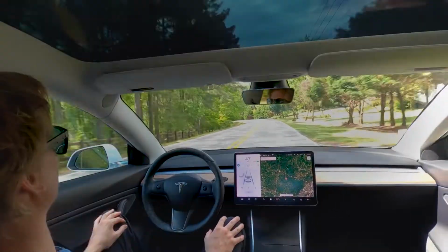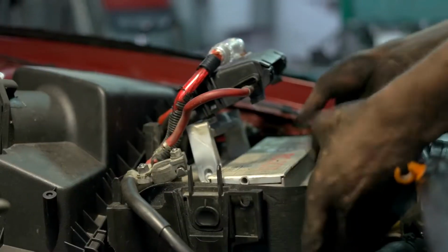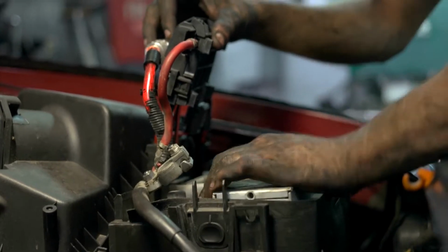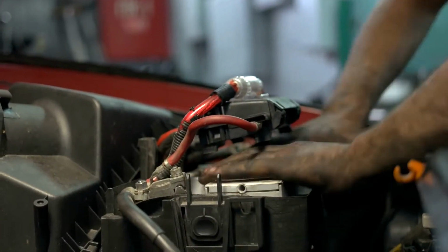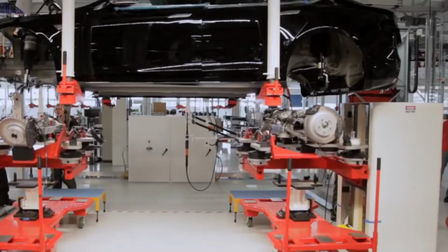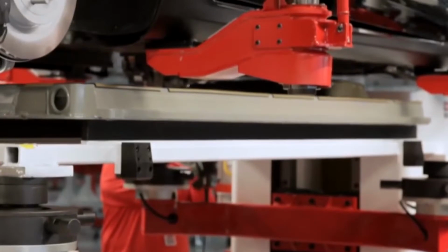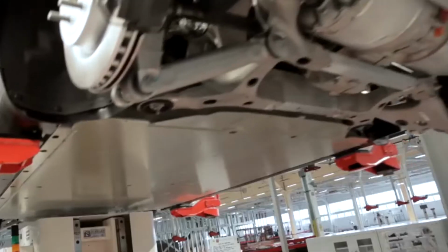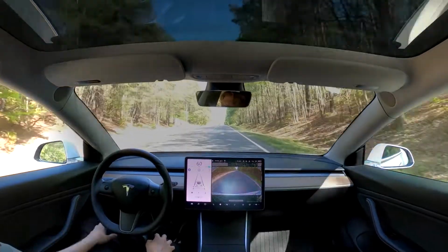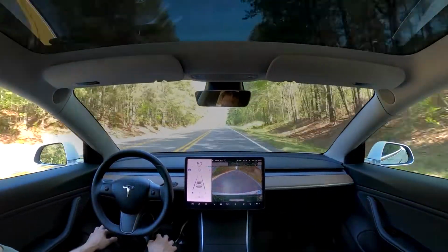But let's take a step back and talk about where that power comes from: the battery. EV batteries range from about 20 kilowatt hours to 100 kilowatt hours. This number represents how much energy the battery can store, also known as energy density. The 100 kilowatt hour battery pack found in the Model S Performance makes 762 horsepower, which is on par with the Lamborghini Aventador SVJ. But it's the power density of that battery that determines how much power can be delivered to the electric motor per second.